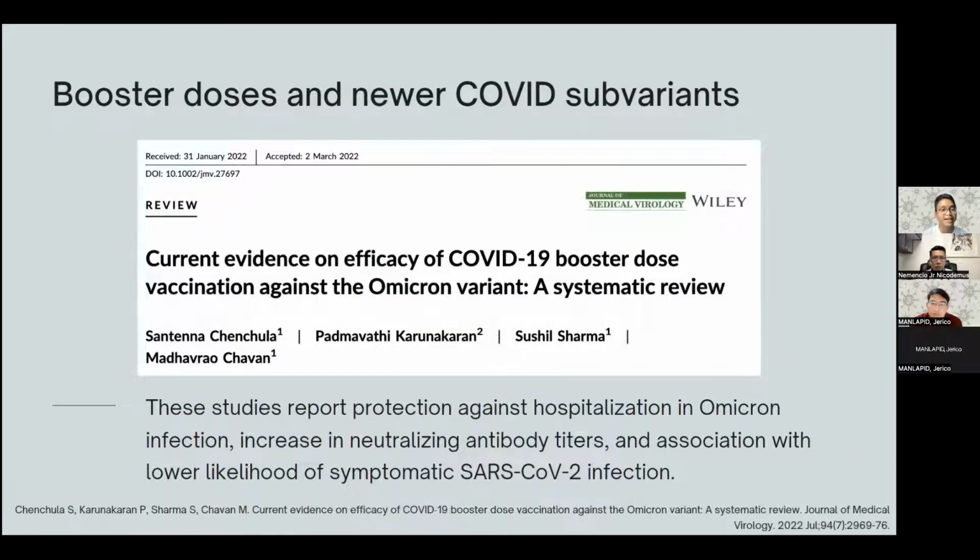So this study by Chenchula is a systematic review of the effectiveness of a 3rd dose or booster dose of the COVID-19 vaccine against the Omicron variant of concern. A total of 27 published studies were identified, 5 in vitro studies, 20 prospective observational studies, and 2 case reports, which utilize the AstraZeneca, Pfizer, Moderna, and Sinopharm vaccines. What is important to note is that all of these studies report protection against hospitalization with Omicron or increase in neutralizing antibody titers and association of lower likelihood of symptomatic SARS-CoV-2 infection. In summary, all the findings reviewed from currently available studies support the evidence for booster dose vaccine efficacy against SARS-CoV-2 variants, specifically Omicron. So next slide, please.